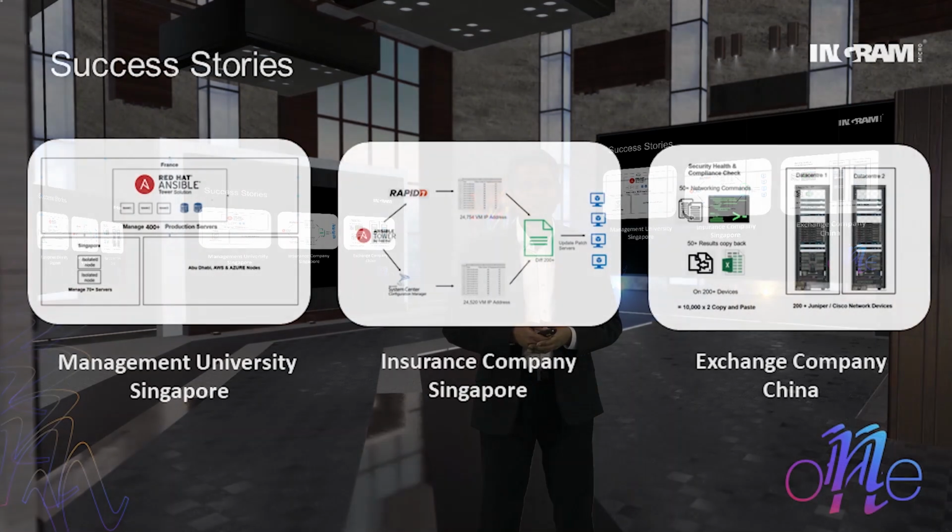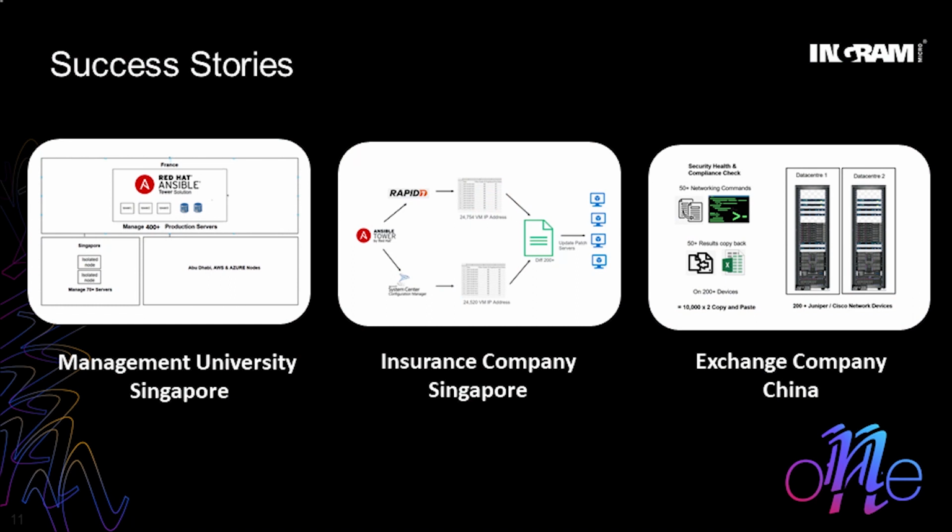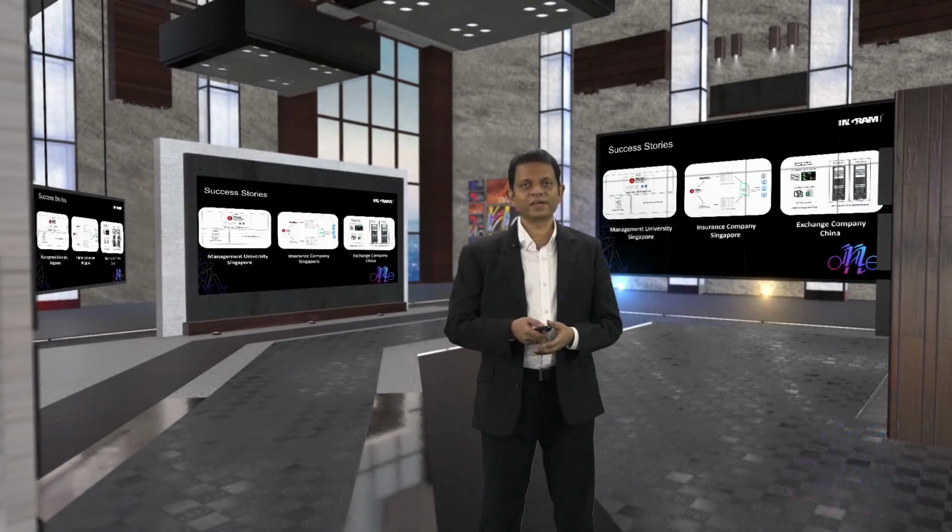Everything has been working well as per their customer expectation. Since we delivered our first project successfully, that led to a second project together with the Red Hat team for an insurance company. We provided the necessary solutions like integration with security tool Rapid7, a few scripts to scan Microsoft SCCM, patch management for their Windows and Linux server solution, etc.